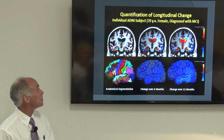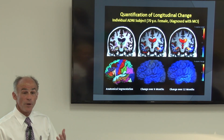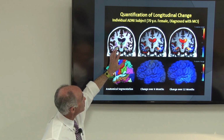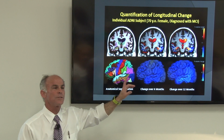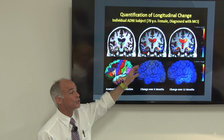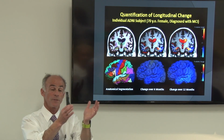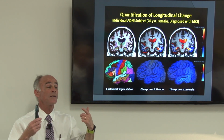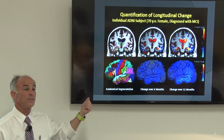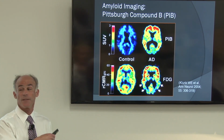This actually is a projection of a patient over 12 months using the volumetric MRI. So it starts out this size, and as we go on over time, you can actually see the shrinkage. The shrinkage here is just indicated as the brain starts to get bluer. That means it's getting smaller. And we can actually measure that over 6 months, 12 months. You can detect that change in that short a period of time. So we have this technology now. And if you get a scan here, you will get that technology.